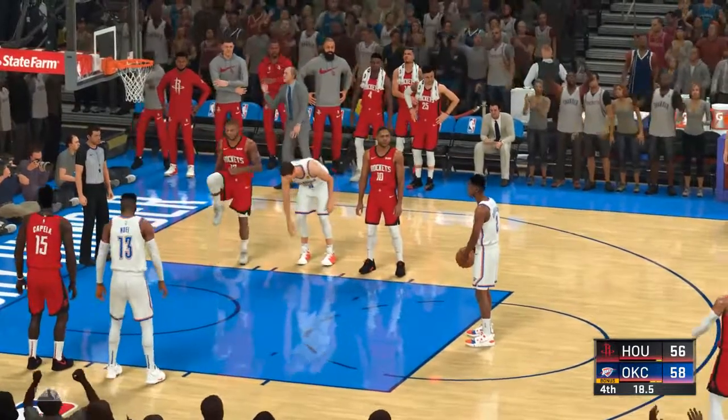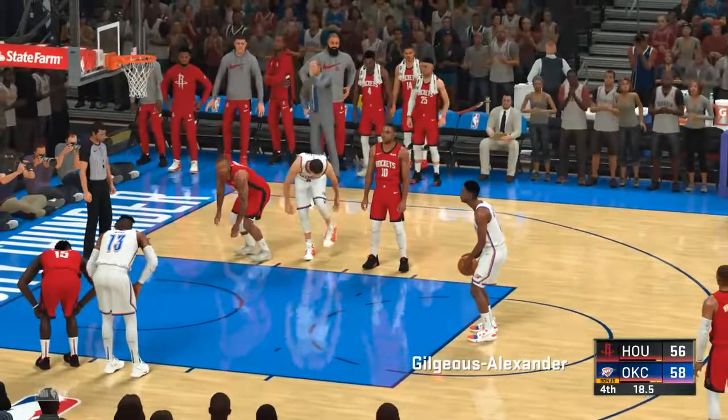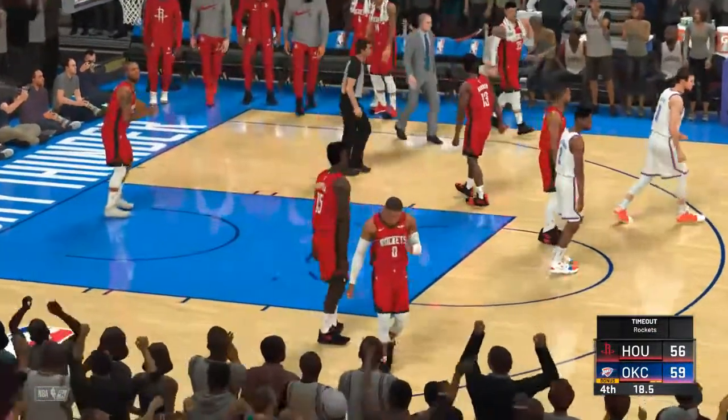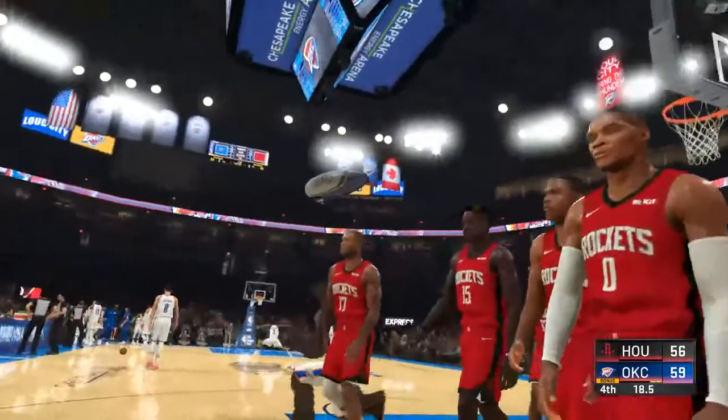There's 18 seconds left here in the 4th quarter. Westbrook passes to Harden to tie it up. Misses. Misses the trey. They foul intentionally. That's what they have to do at this point. No choice but to foul there, but he's probably the last guy you want to see on the line.